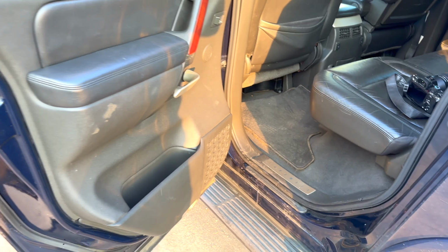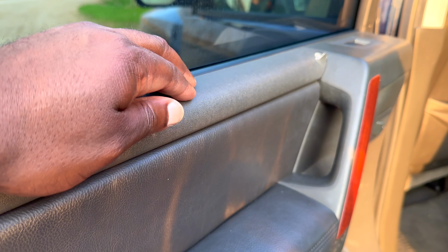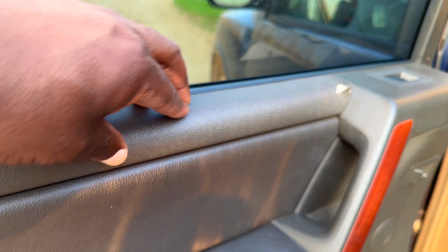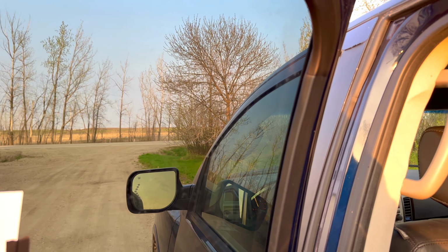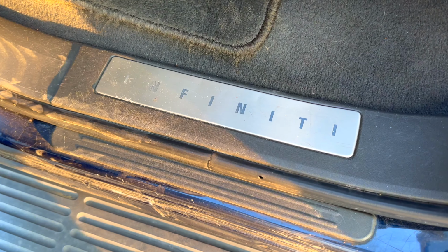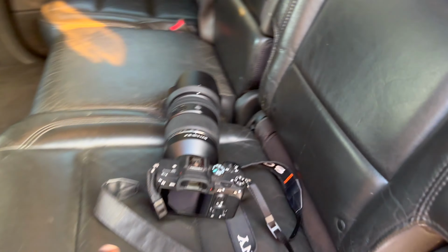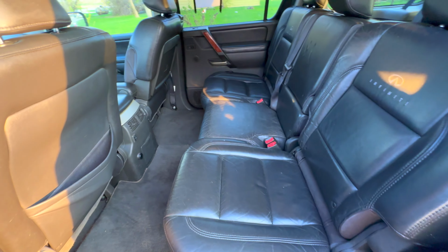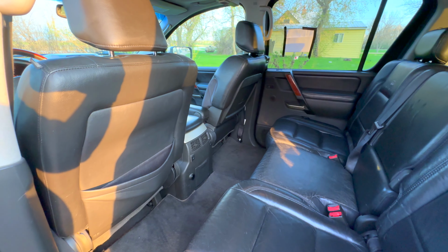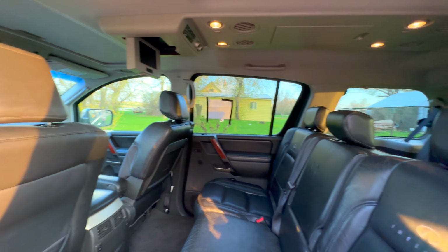In the back, as you guys can see, you have leather, soft touch plastic, but circa 2007. It doesn't really feel premium. You have the glass control. The glass is tinted, so you guys can see the difference. Down here you have the Infiniti sign, instructions on how to fold your seat. Get the camera out of the way so you guys can have a look at what the rear looks like. I'm using the wide angle lens, so it looks a bit distorted, but that's what it looks like.